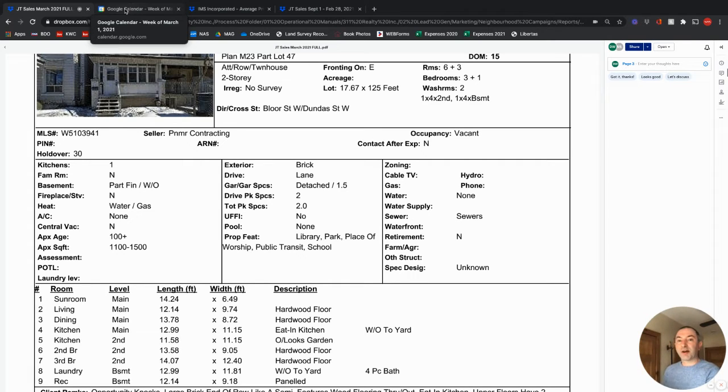So whether it's towns, semis, and detached homes, that would be homes, and then you'd have condos, condo apartments, and condo towns. We determine how many sold in the last week, a snapshot of how many on the market right now, divide the two, and we get a rough indicator as to inventory on the market, how many weeks or how many months of inventory we have in the market.